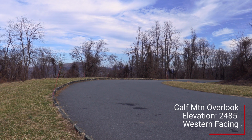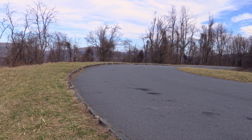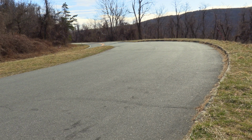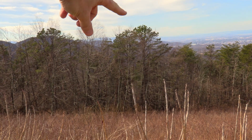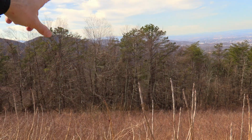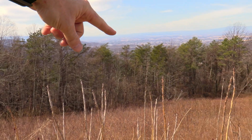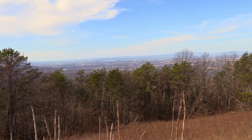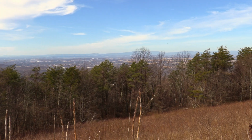There's the north side of the next overlook, which is Calf Mountain Overlook at 2,485 feet above sea level. And this is the southern side that we're coming from. The sun sets over here, which you can see we have some up close trees in the way, and the mountains would block the sun out, but you could get some color out there. However, you can see the trees are again a fairly decent obstacle here. These overlooks are spaced out on Skyline Drive anywhere from a couple hundred feet to several miles.